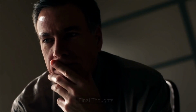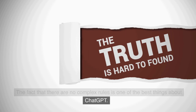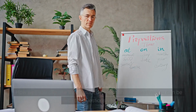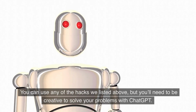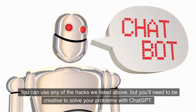Final thoughts. The fact that there are no complex rules is one of the best things about ChatGPT. To use the AI chatbot, you don't have to stick to a strict set of rules. How well you can use the chatbot depends on how creative you can be with the questions you ask it. You can use any of the hacks we listed above, but you'll need to be creative to solve your problems with ChatGPT.